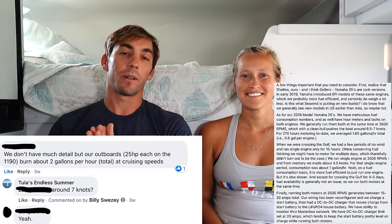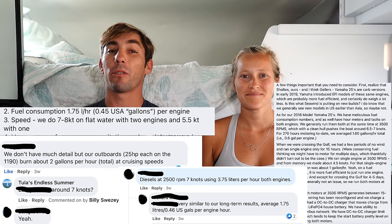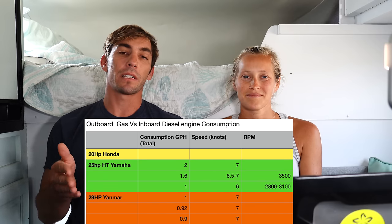First off, no one said what their experience was with the Hondas. I think that's just because, like I said in the beginning, almost everyone who goes with outboards goes with the Yamahas. Out of the small but reliable sample size, these guys had good information. It seemed like they really kept track of their consumption over time. The average for the Yamahas seemed to be about 1.5 to 2 gallons an hour at 6.5 to 7 knots.